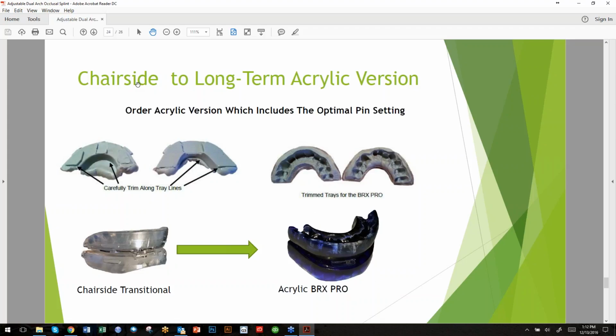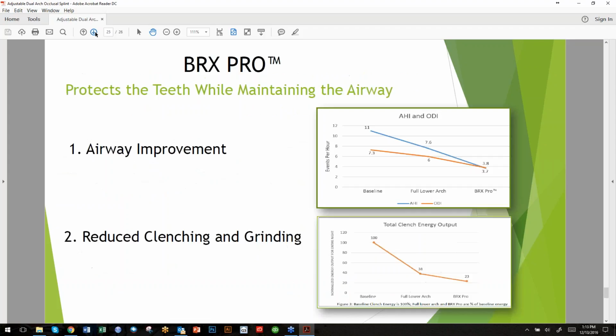We've had a number of people like the transitional version so much that they refuse to get into a sleep appliance and want just another BRX Pro. That's not how it's intended to be used. So we have an acrylic version, and it's made like any other lab appliance. You send an impression into the lab, they make an acrylic version and send it back to the dentist, and then the dentist will fit them. So that's the BRX Pro acrylic.